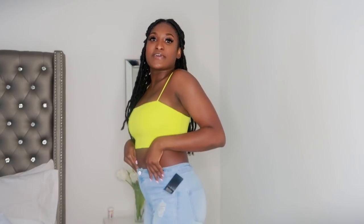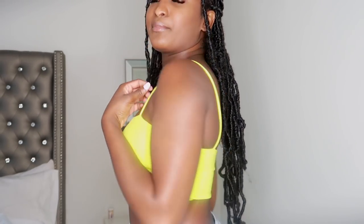I paired it with these Fashion Nova jeans. I still have the tag on them because they're also new, but this is not a Fashion Nova haul. But yeah, I just threw these on with it because this is something I would wear with some strap-up sandals or even some sneakers. You could go any which way you want. Even some heels, y'all. Y'all could throw on some heels. Put a little jacket over this. Date night outfit, okay? Period. But yeah, it's just a little cami top, lime green. It goes really nice with my skin tone.